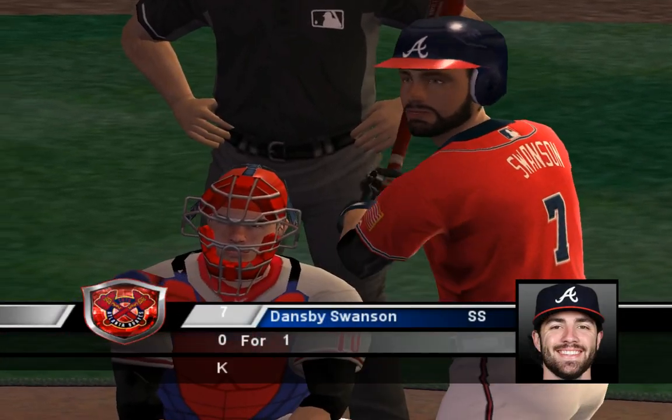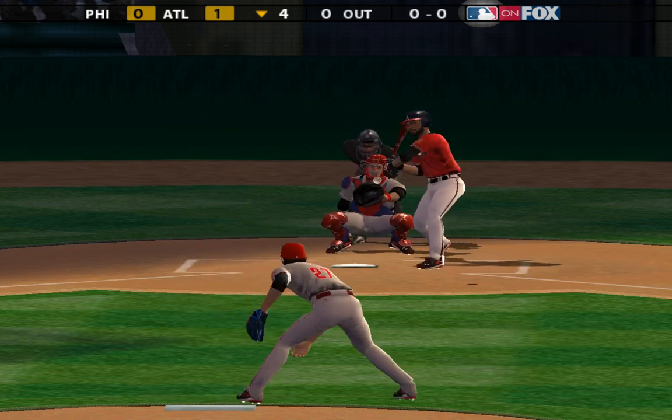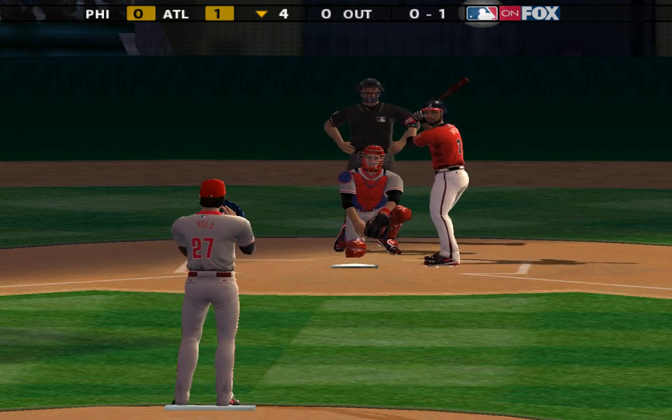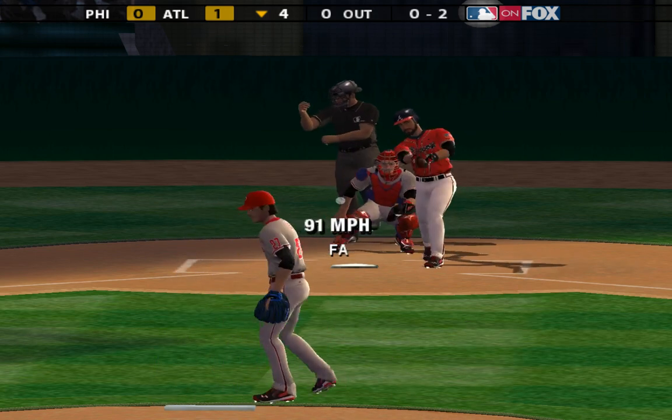Stepping in, down. Inside corner for a strike. And he swings and misses.